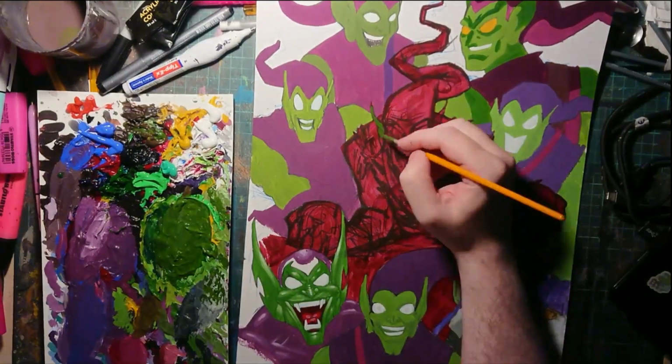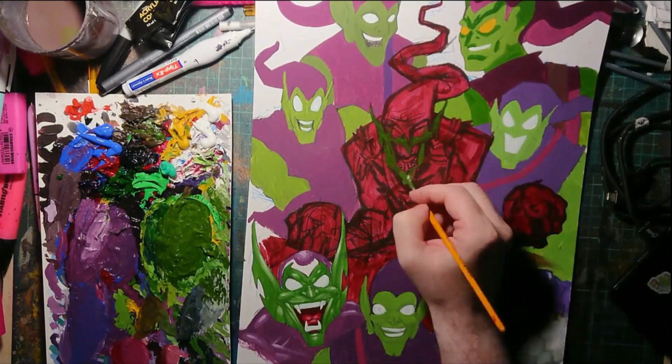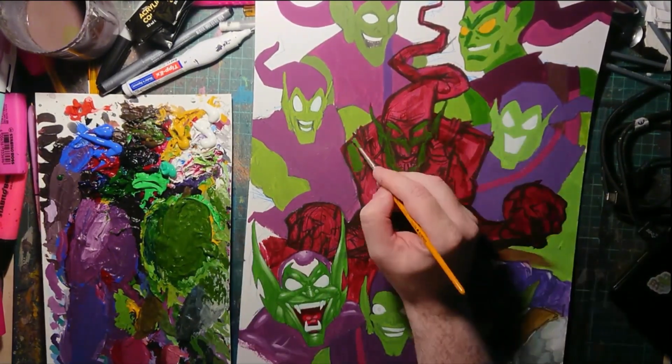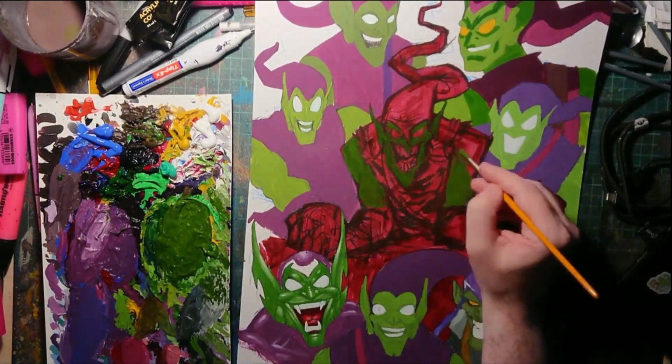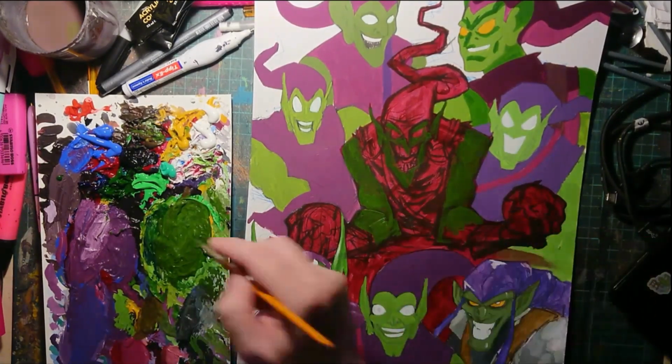Goblin, goblin, it's the Green Goblin. He's a goblin and he's green, that's why they called him Green Goblin. Look out, I'm painting the Green Goblin!